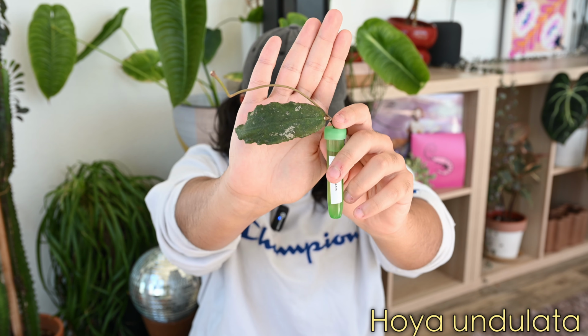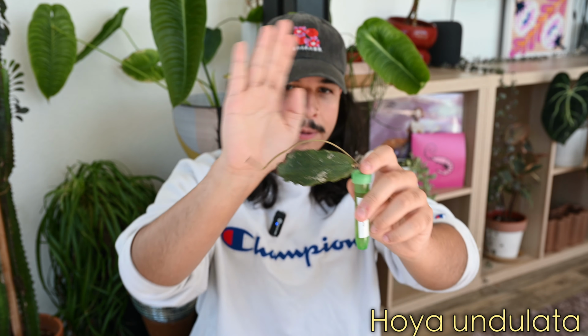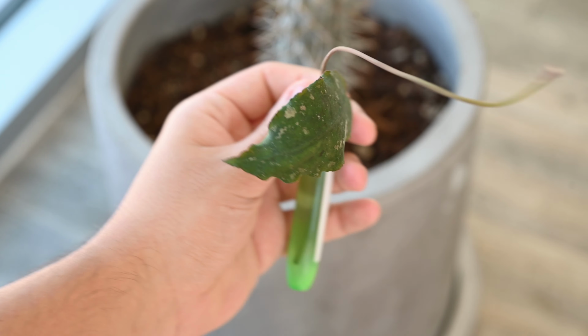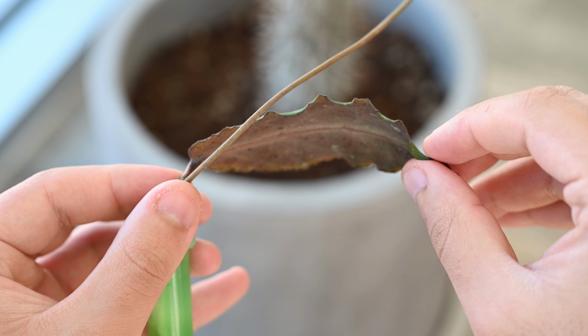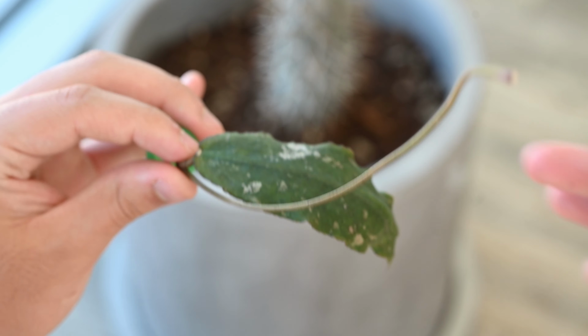Last but definitely not least, I have this cute Hoya here. This is the Hoya undulata. When I tell you, I freaked out when I saw this. Once again, I'm not like a huge Hoya person. I don't know all the different types of Hoyas. I know a lot of the common ones, but that's about it. I remember I saw someone do an import video. They had the Hoya undulata red, and I was like, this is gorgeous. I love the way it looks, the leaf shape, everything about it, 10 out of 10.